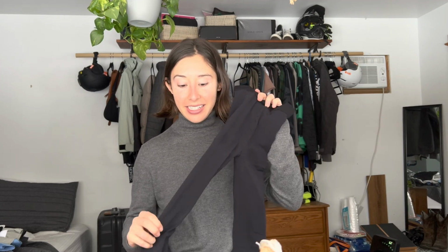So those are all the shoes that I'm going to be wearing for winter. Okay, next we're talking base layer bottoms. Base layers are important in the winter, I have quickly come to realize. And the first thing that I have are these Uniqlo Heat Tech tights.